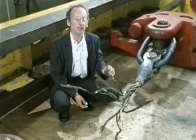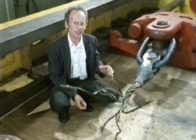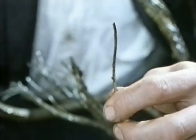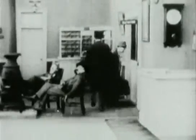This rope broke at a load of 124 tons. That's equivalent to supporting nearly 2,000 people. So that means that each one of these wires could support 5 or 6 people before it breaks. As people started to accept the safety of lift travel, lifts became status symbols, particularly for hotels.